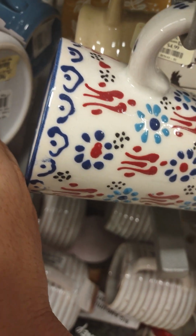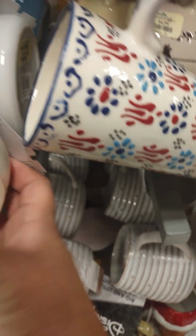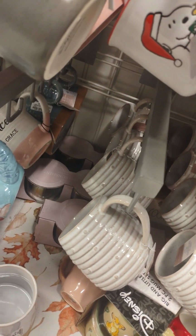Snoopy is $5.99. I don't know how much this one is. I'm going to say this one is $5.99 too.